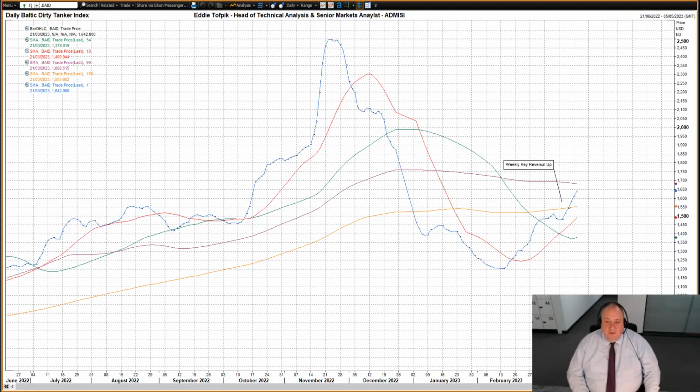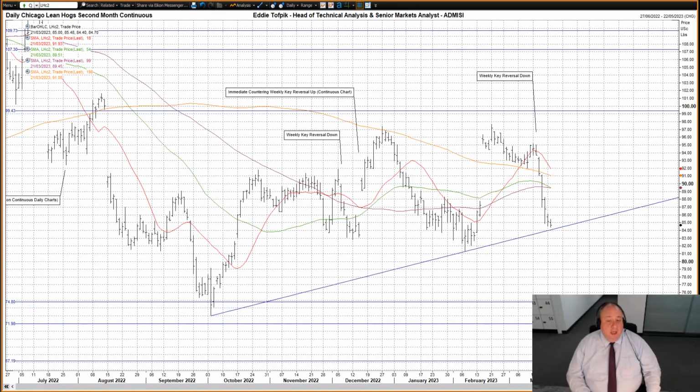There were 2 other weekly key reversals last week. There was a weekly key reversal up in the Baltic Dirty Tanker Index, quite a good one as well, which has seen a suitable follow-through higher this week already, though this was not reflected in other shipping indexes. And the only one I saw in the commodities that I follow was a weekly key reversal down in Chicago lean hog futures. This has seen a limited move lower this week, so we have had a follow-on of sorts.